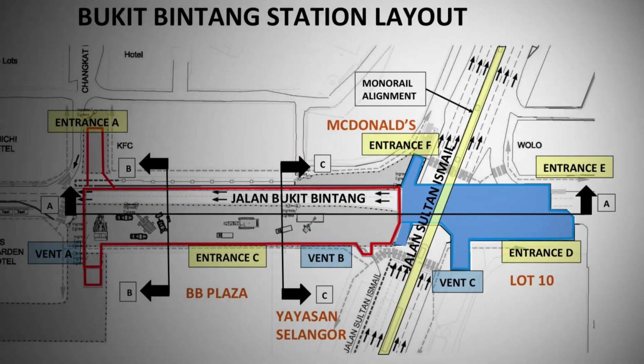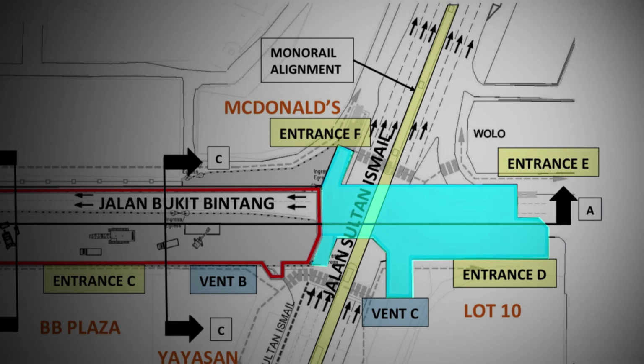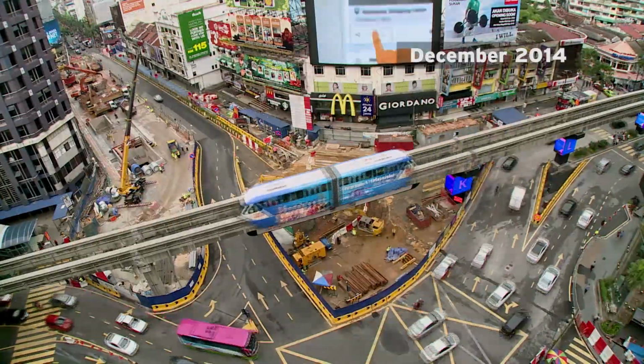The side perimeters of the Bukit Bintang station have been extended to include a larger underground subway link. The work is being done in 5 different phases and is now currently in the 3rd phase.